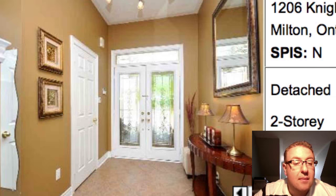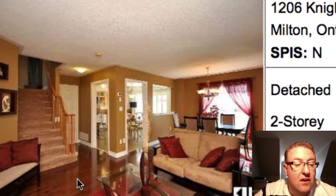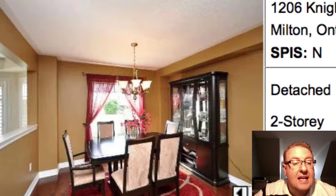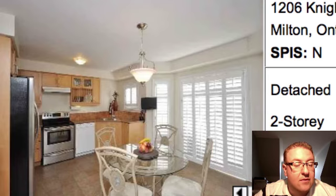Come in the front door, there's a couple stairs leading up to this level, so you've got hardwood floors here, and then you've got an eat-in kitchen. You've got a space for a dining plus a living room. And so there's a shot of the dining room.